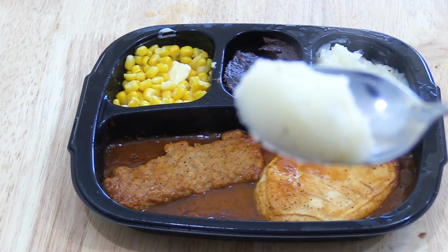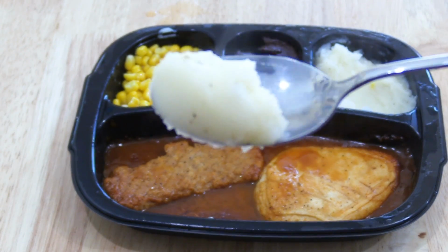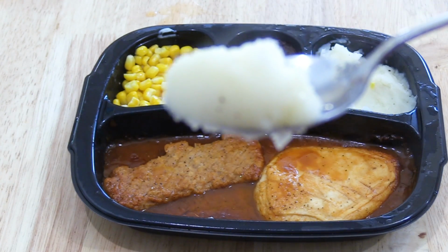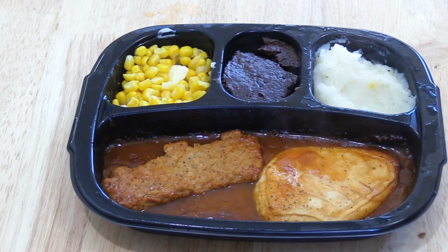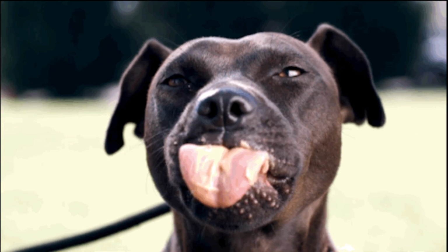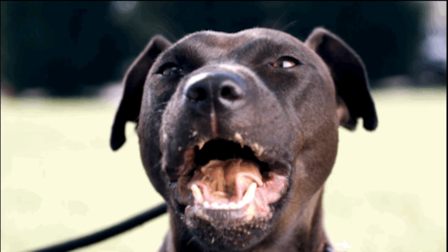And then it was time to fill my pie hole with this processed goodness. Well, it was definitely processed, but it certainly wasn't goodness. The mashed potatoes, even with salt, pepper, and butter, were pasty and flavorless. If you've ever given your dog peanut butter and watched them try to get it off of their tongue and the roof of their mouth, that was me with these mashed potatoes.